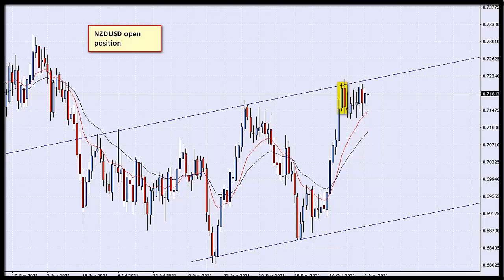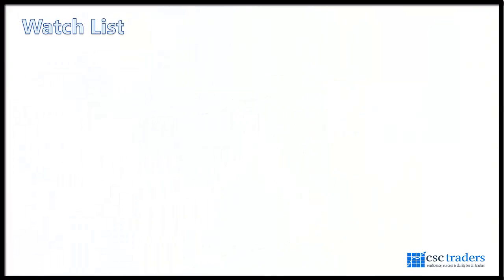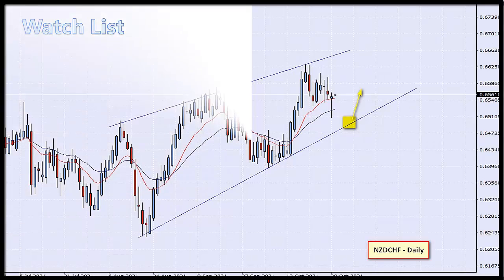Moving along, we're still on our watch list. We are monitoring the Kiwi Swiss from yesterday. It still hasn't come down to this level where I've indicated. So it's still not set up, so it's still on our watch list. So just a quick recap on that.